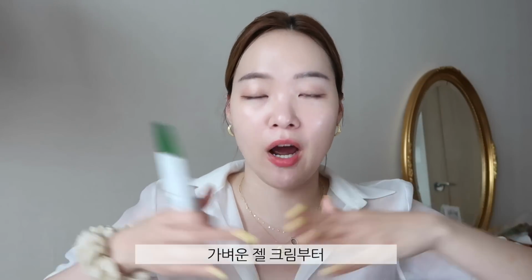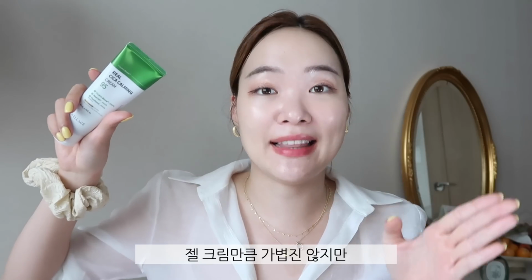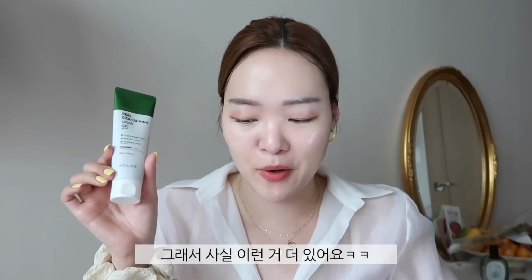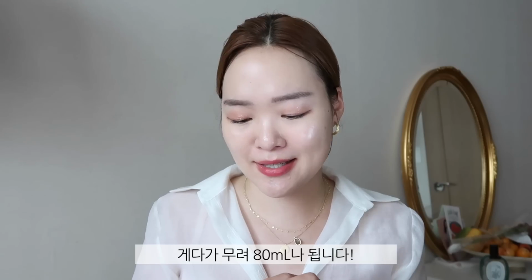So if I had to pinpoint on the spectrum of the formulation from lightweight gel creams to really thick types, I'd say this sits around 45%. It's not as light as gel creams, but it's not quite there yet where I would categorize this as a regular cream. So this is awesome. It has calming effects, it has moisturizing effects, and it's in the tube type. I personally love tube types a little bit more than these ones, and so I actually have more of them, but it's very convenient and it's so affordable. Wellage, we love you. You guys did a great job. This is only 28,000 won, which is very comparable, and it's 80 ml.